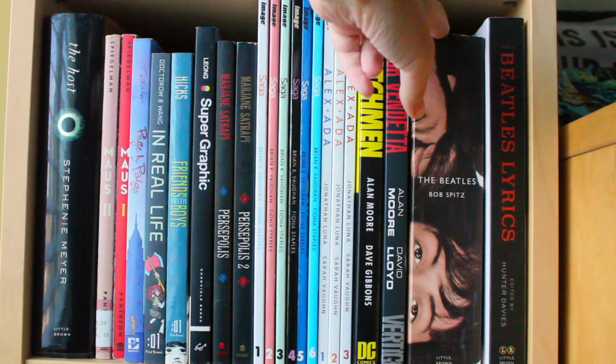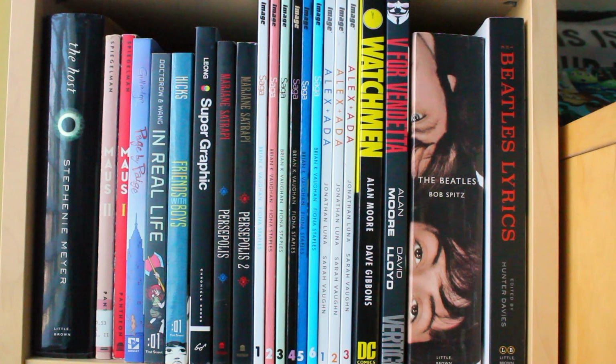And then my copy of The Beatles by Bob Spitz. I have not read that yet because that is a massive book and I need to tackle that bit by bit. And then this book on the very end here, The Beatles Lyrics, was given to me by my friends Megan and Krista for my birthday one year, which was very, very sweet of them.